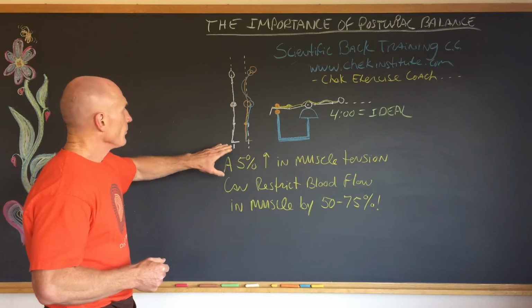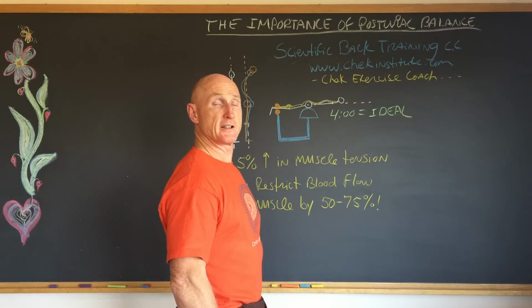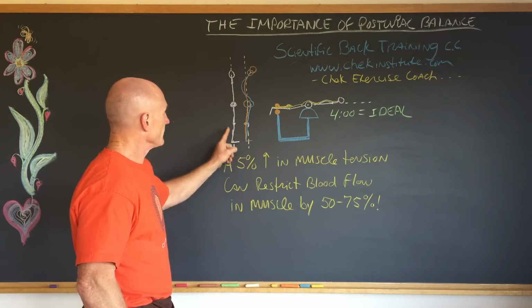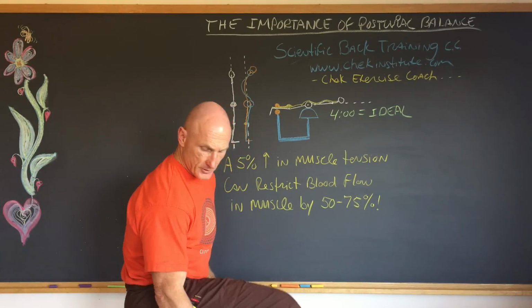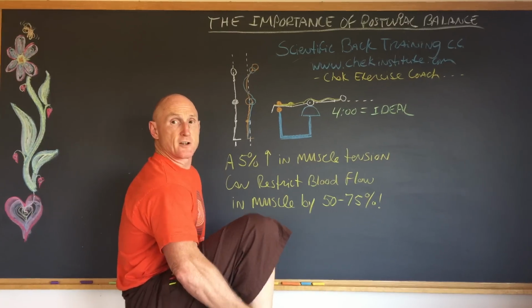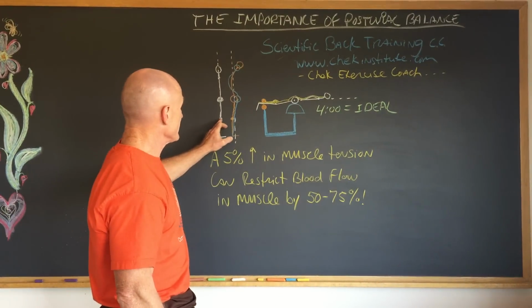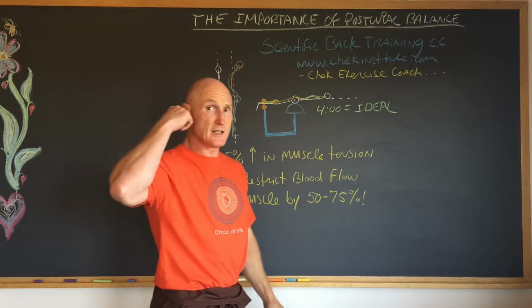Now, when you stand on a plumb line for a postural assessment, so if there was a plumb line hanging here and you were looking at me relative to the plumb line, the space just in front of the ankle, the plumb line should hang about 1 centimeter in front of your ankle. So if you put your index finger in front of your ankle, I don't know if you can see that or not, but the plumb line should pass right in front of your ankle. It should bisect the middle of the knee, the hip, the shoulder, and the ear.